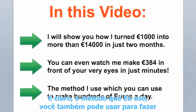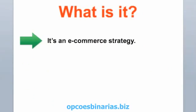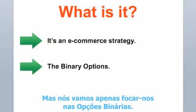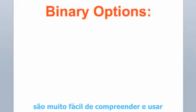And of course, I'll show you the exact method I use, which you can use today to make hundreds of euros a day. So what is it? It's an e-commerce strategy, but we will mainly focus on binary options. Contrary to popular belief, binary options are very easy to understand and to use.